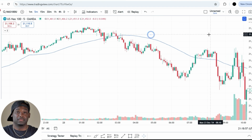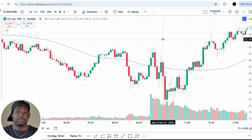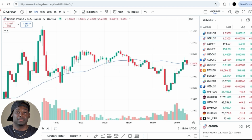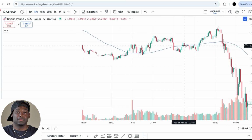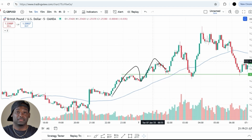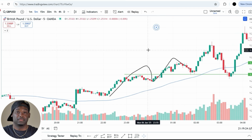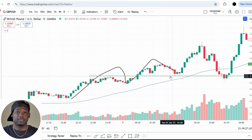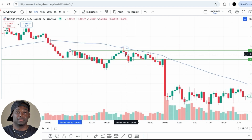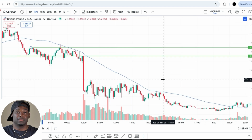And the answer is yes. A chart is a chart is a chart. Right here we have the NASDAQ, but let's go to Forex. Right here we have British pound, and if you know my system, I like to use the swing highs and the swing lows, support and resistance, supply and demand. Notice how the market is actually reacting to these swing highs and swing lows, and basically I'm looking for a reaction, and we get a reaction. Even right here, swing high, market is reacting to this, nice sell. So yes, this strategy will work on Forex.